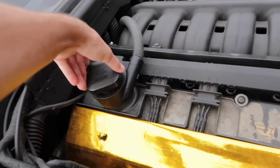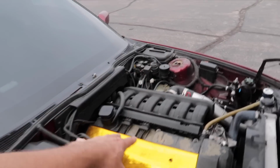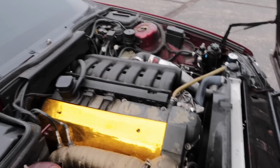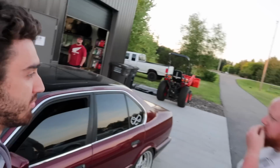A little smoke, as most of these motors will have, a little mini blow-by. And if you're wondering, that loud ticking is my injectors. Big old injectors are gonna make noise like that. Live here, my destination, the Bavarian BMW Barn.